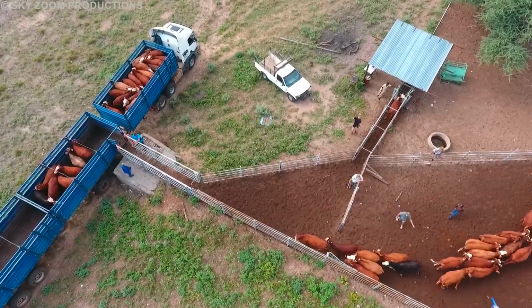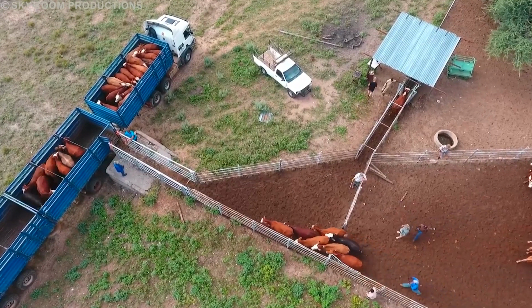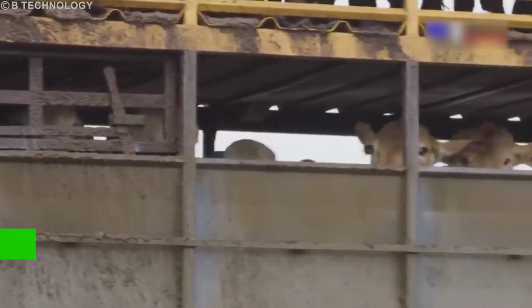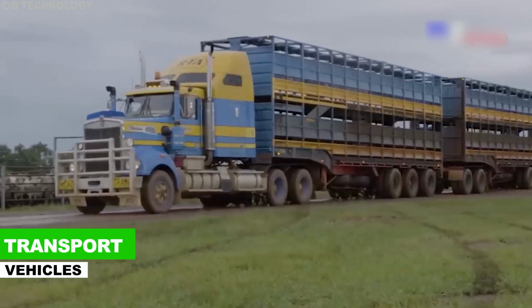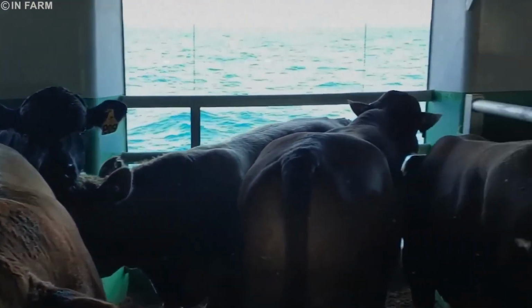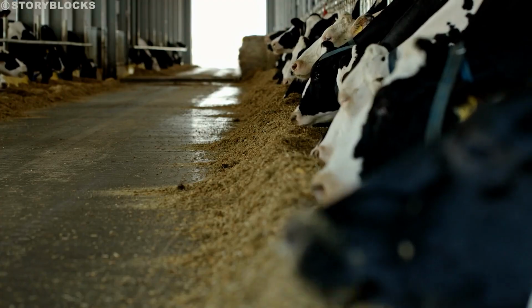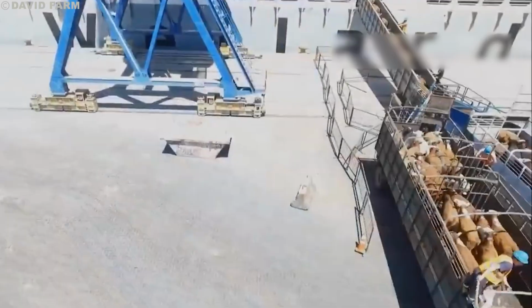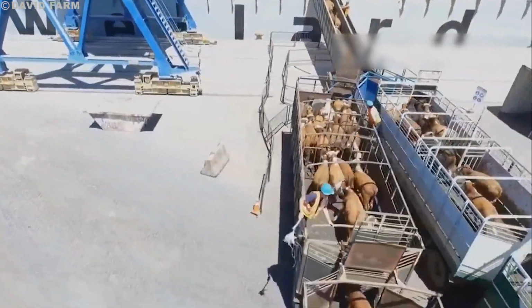To minimize the animals' pain during transport, certain precautions are taken. This means providing correct ventilation and airflow within the transport vehicles, ensuring adequate space for the cows to move comfortably, and minimizing noise and sudden movements that could enrage them. Throughout the journey, the animals are given regular breaks and have access to water and food. Cow transport can be carried out safely and humanely by following these instructions.